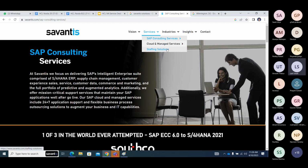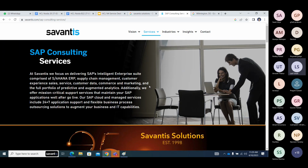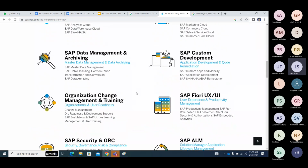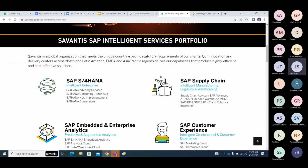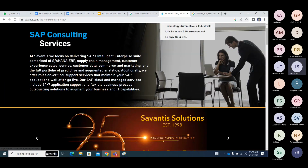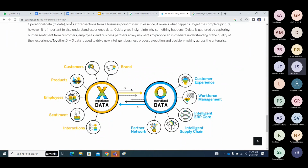Currently, our training and all comes under this Staffing Solutions only. And we are doing a lot of other staffing solutions also, SAP Staffing Solutions also we are doing here. Okay. What technologies are we dealing with? What type of customers? What type of industries are we supporting? Also, it is showing here. Okay. So this is SAP.